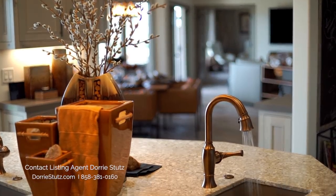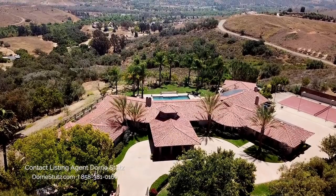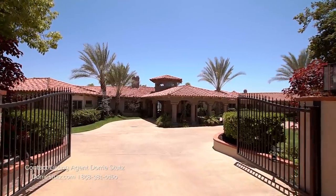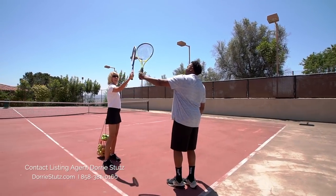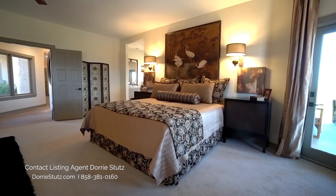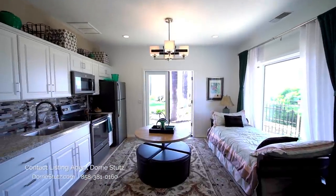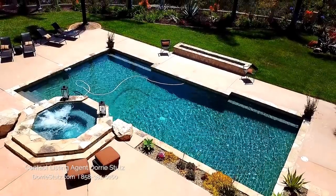So Dorrie, talk about this home in particular that's on the market. Well, this home is 5,100 square feet. It's over a 5-acre lot, has a tennis court because we played tennis here before. That's right. It was a tie. It was a tie too. We tied each other. 4-bedroom, 4-ensuite baths, a half bath, guest house, awesome pool outside, and the view.